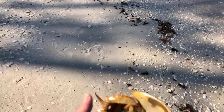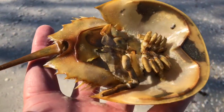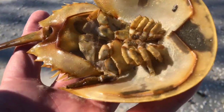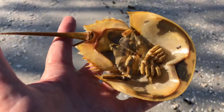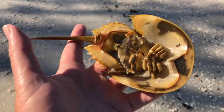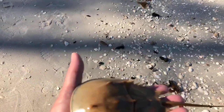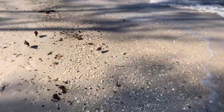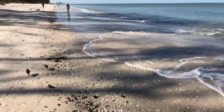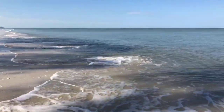So the underside. It's amazing how they even shed the shell of the skin around their feet. Just incredible. The horseshoe crab. Not a dead one. This is the exoskeleton that it has shed. Very cool. We've seen several of those on the beach today. I'll wash my hand off. A little stinky. That guy was a little stinker.